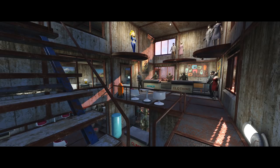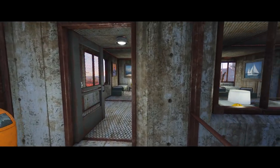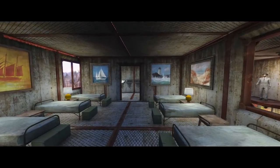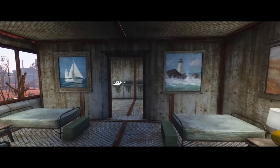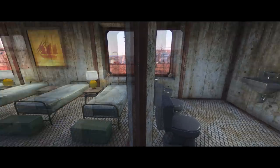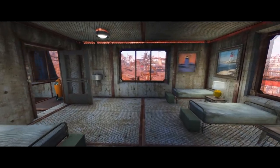Our top floor is reserved for our guests, so you'll have a very scenic view from the guest bunkhouse. And I know a lot of you will appreciate the indoor plumbing that's available to you with clean, potable water and no threat from radiation. As you can see, it's a lovely view from up here.